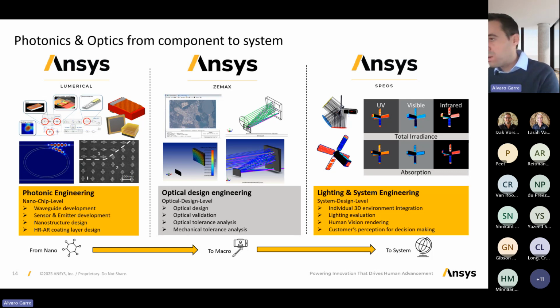And I will explain in another slide later how you can do this very accurate stray light analysis. But what I want to summarize here is that we have 3 products that can cover you with optics and photonic simulations for any use case, from the nanoscale, macro scale, up to the system scale. And the great thing about it is that you can interoperate with these 3 tools, allowing you better and faster workflows, and also much better collaboration with different teams that might use different solutions.